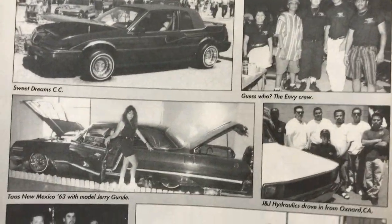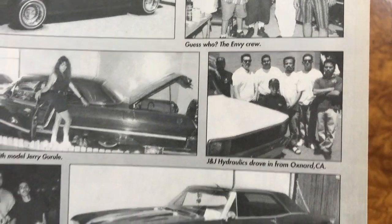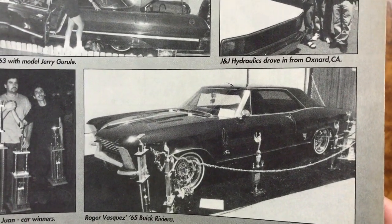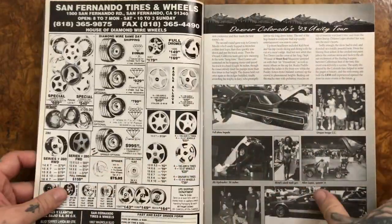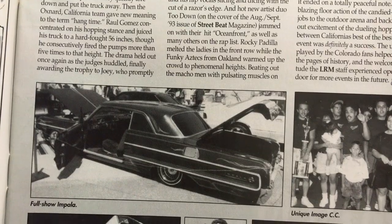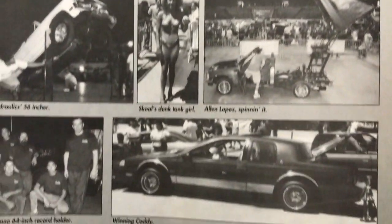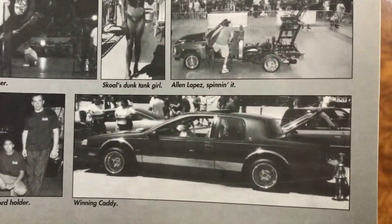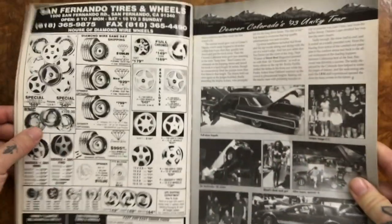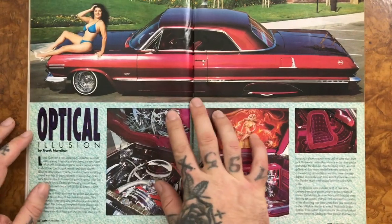That's some kind of Pontiac. Nice 63. Nice Riviera. Nice wheels. Some two spokes, I guess. 64. A lot of pinstriping on that thing. That's a weird looking Cadillac. I couldn't even name those Cadillacs. I just know the big body Cadillacs, but this thing, I've never seen before.